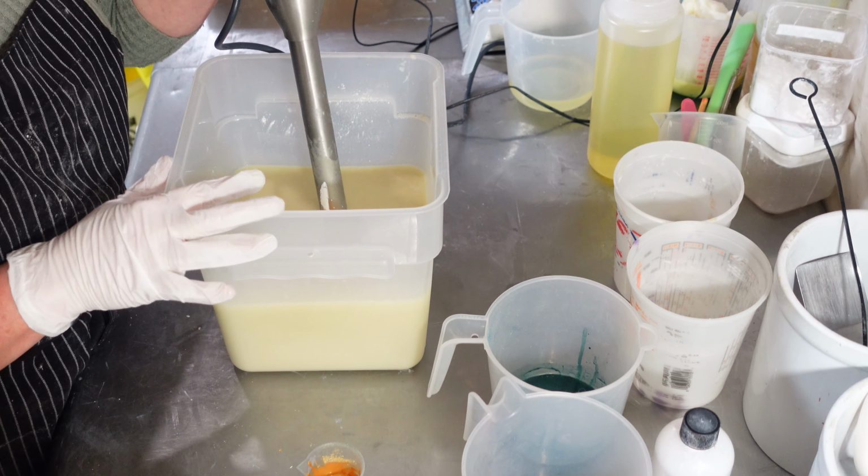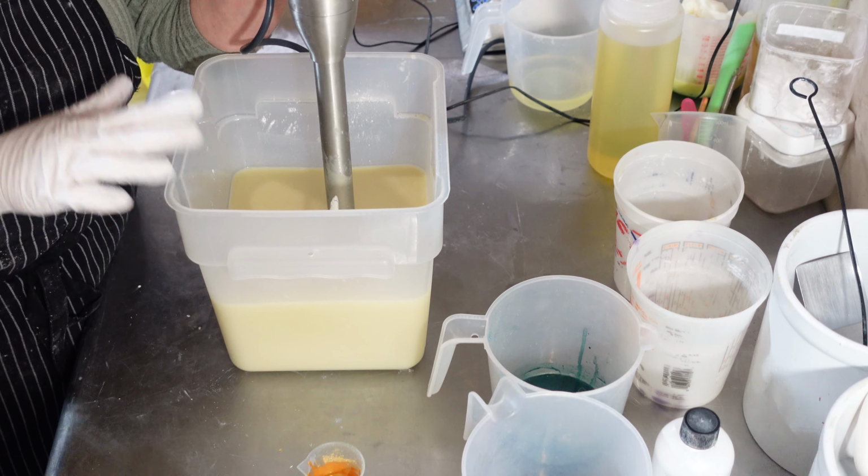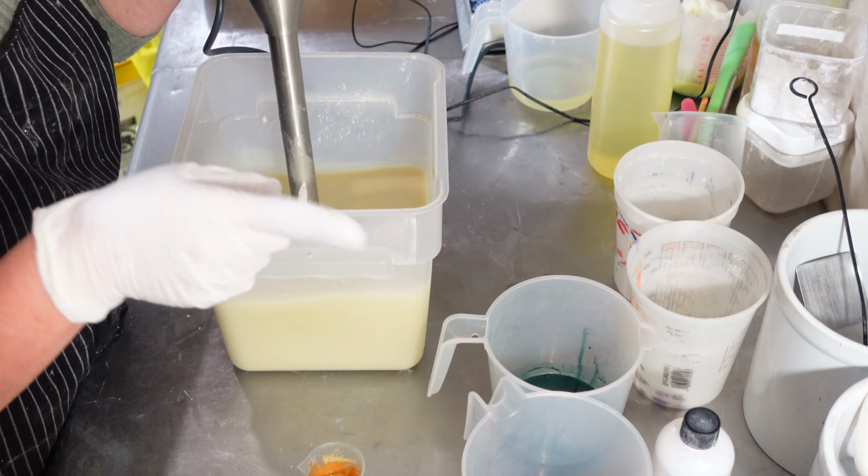So I'm going to go ahead and get everything started. This does have goat's milk powder in it. It also has colloidal oats and kale and clay, along with my regular mix of oils. So go ahead and get started, and let's get soaping.